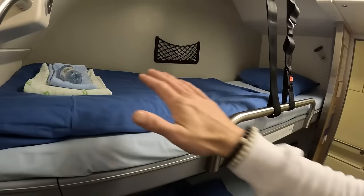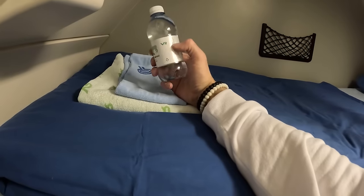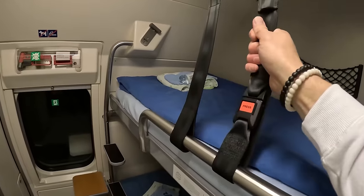There are two different types of cabins on this train, economy and sleeper. And with the sleeper room, you can either choose to have a bathroom or not. So our room has two bunks, a top bunk and a bottom bunk. They gave us a bottle of water and towels when we arrived. There are pillows, soft blankets. For whoever sleeps on the top, they have these straps so you don't fall off. That would be me. I move a lot in my sleep.